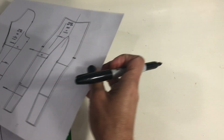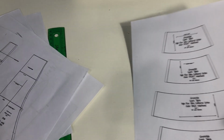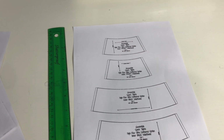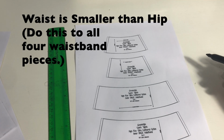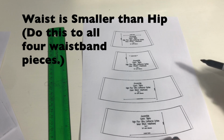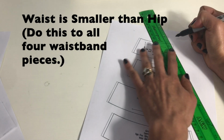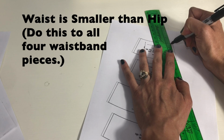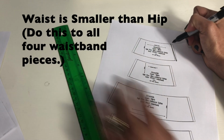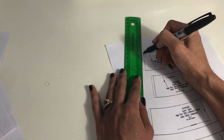Okay, another situation that you might need to grade would be if your hip and your waist are different sizes. So if your waist is smaller than your hip, then you can use the contour or the ultra contour waistband. So here are the waistband pieces. Your lines would look from smaller waist coming outward down to the larger hip, just like so.